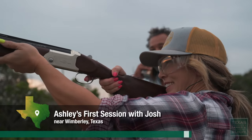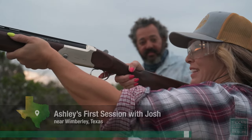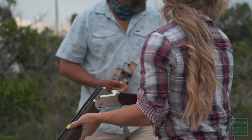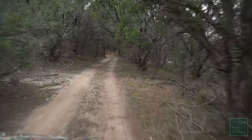Oh, geez. Okay. I've never even shot a shotgun before. All right. I did it! Go ahead. Oh, well, that's new. I am excited about giving it a try. And it's just something completely outside of anything I would ever do prior to this.